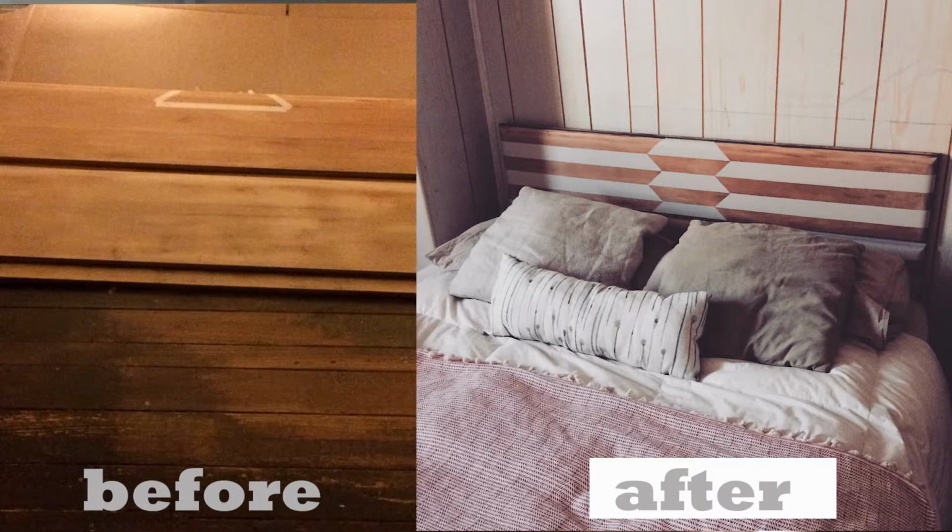Back to our bedroom, another piece that I created in there is our headboard. So I had seen on Pinterest where someone created a headboard where they bought, I think it was 3-inch molding, and then they put a 45-degree angle on it, and then they had white ones, and then they had unfinished pieces and alternated that. And so I really liked that idea, but I already had a headboard from my uncle, and so I was trying to figure out what I could do with that.